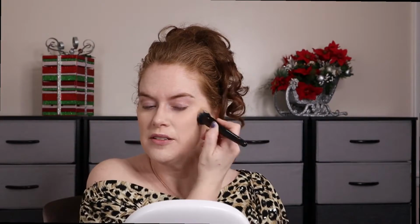I like to go back and forth between patting it on like a beauty blender and sweeping it on. Now I'm also going to use this to act as an eye primer. So we're just going to pat that on there, and I'm going really light-handed around my eye area.